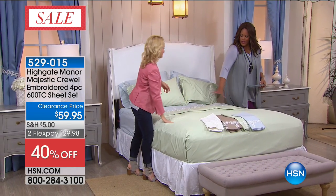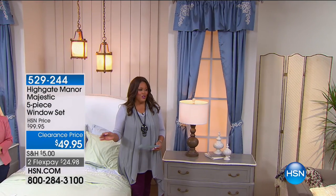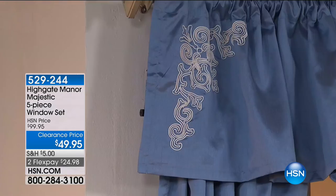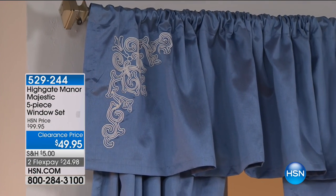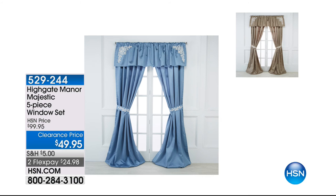And to go with this crewel embroidery, we also have some window treatments that are absolutely fabulous. Just check out this beautiful window treatment. You can see the embroidered look that goes along with these panels. Two panels, you also get a valance as well, and you get two ties. And this is $49.95 on clearance price, two Flex Pays of $24.98. So this is fantastic if you're looking for a whole room to be updated.